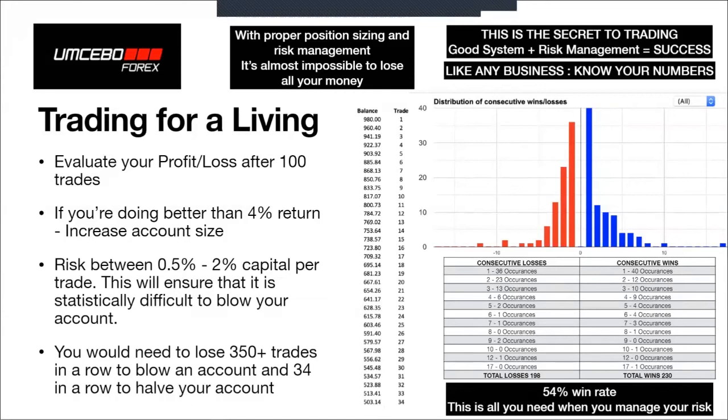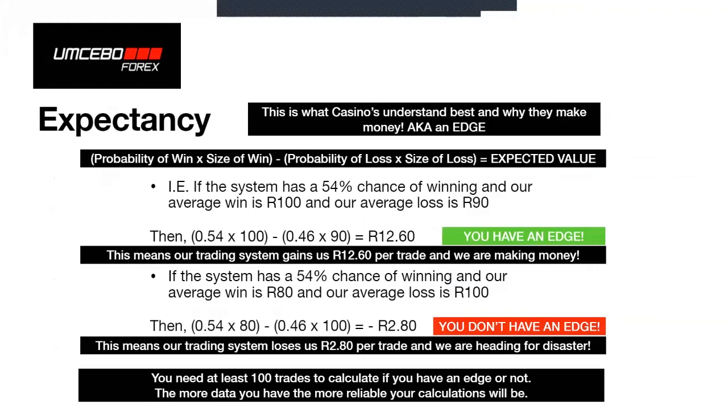Let's go to the next slide. So this brings me on to expectancy. Now, after risk management and money management, this is probably just as important.